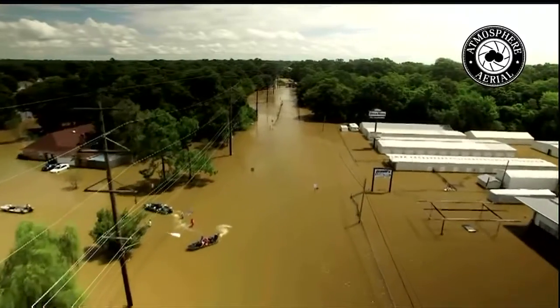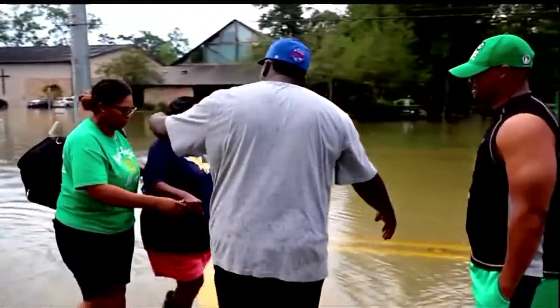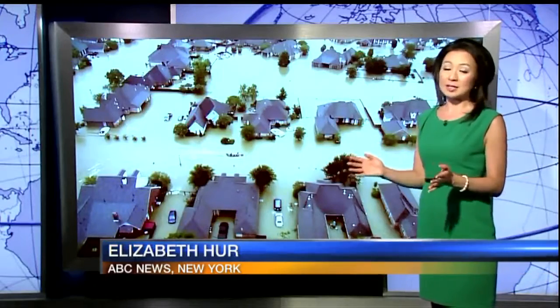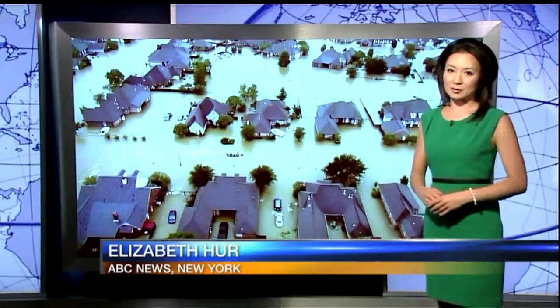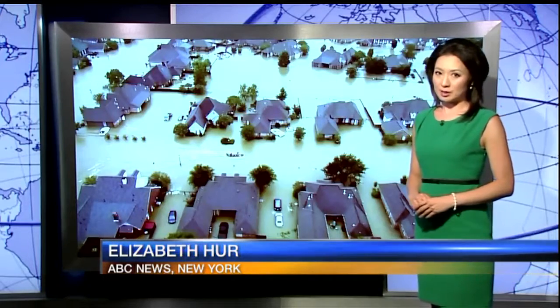With entire neighborhoods still underwater, some residents are just grateful to be alive and vow to rebuild again. I'm going to go from here, just like I did from Katrina, start all over again. And authorities remain on high alert with water still rising. They say the situation is very dangerous, but they are prepared and ask residents to stay patient. Elizabeth Herr, ABC News, New York.